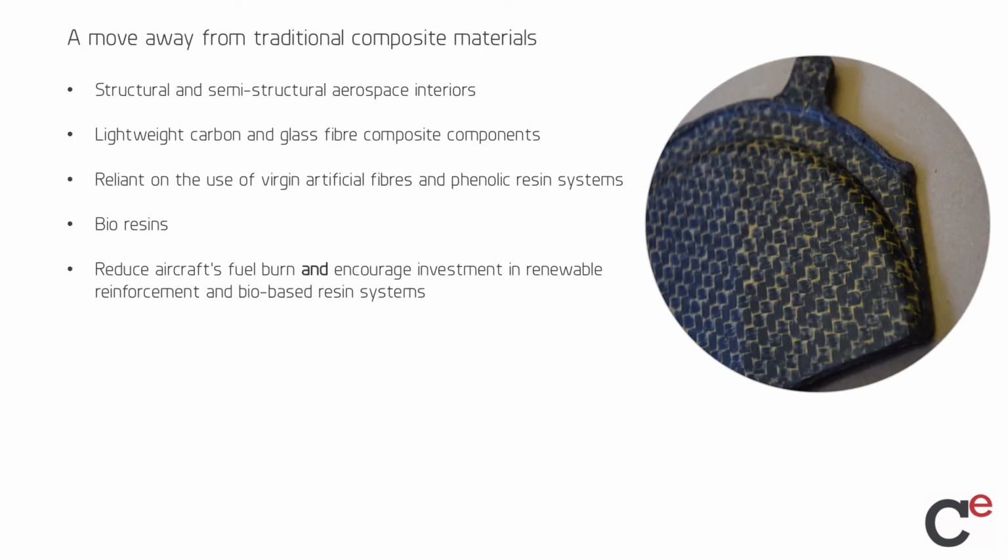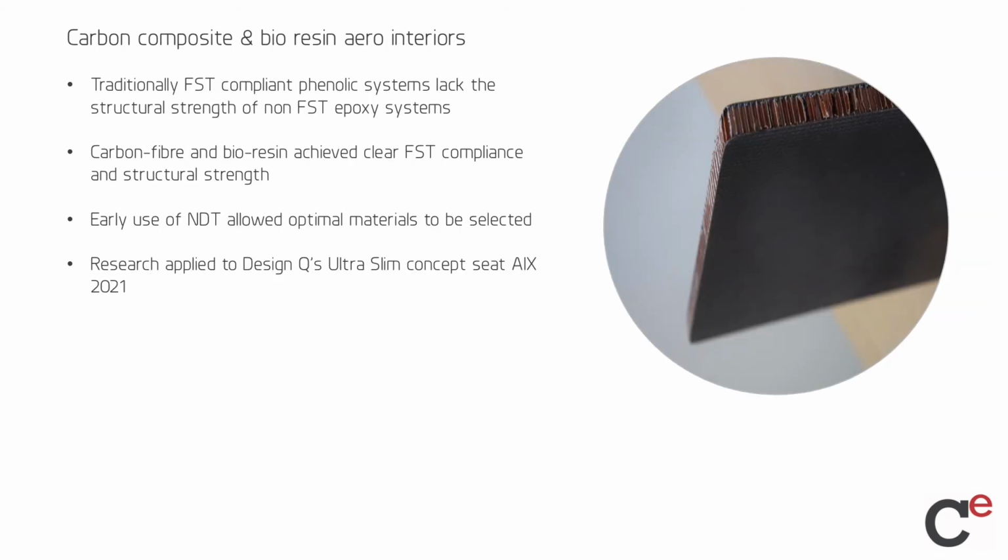While structural and semi-structural aerospace lightweight carbon and glass fibre composite components have started to be embraced by the aerospace industry, they're still largely reliant on phenolic resin systems. By integrating BioResin for future aerospace interior products, we can reduce the carbon footprint of the aircraft's fuel burn and encourage much-needed investment in, ideally, a homegrown supply of sustainable resin systems. Traditionally, phenolic systems have not had the structural strength of epoxy systems.